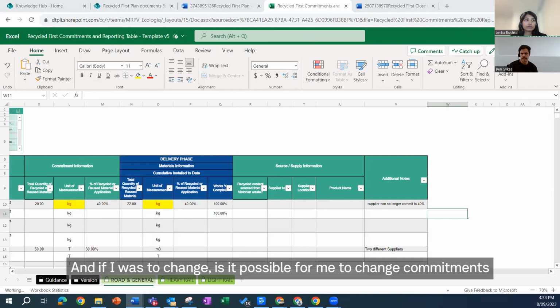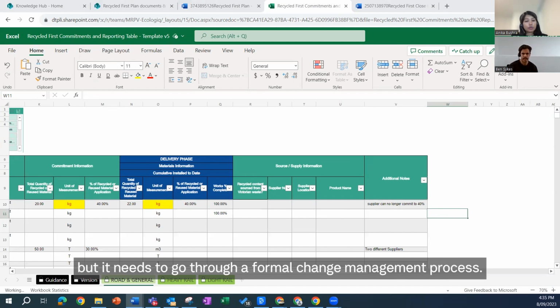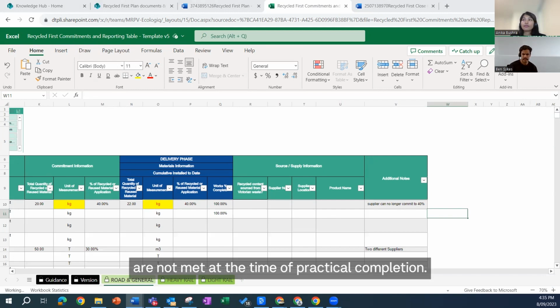Thanks for that, Anika. If I was to change commitments once we get to this closeout report, say if the scope of the project changed or something wasn't possible, can I go back and fix up or change my commitments? As mentioned previously, it can be changed, but it needs to go through a formal change management process. At this stage, we would really just recommend that any lessons learned, constraints, etc. are added to the closeout report, because it can be used for consideration if the initial commitments are not met at the time of practical completion.